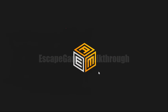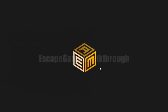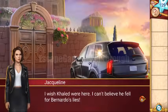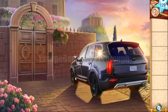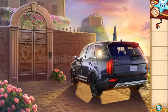And we are playing Adventure Escape Mystery, Psychic Squad, the Italian Affair, and the last chapter 8. So let's begin and finish this story. Now we are in front of the house of this Bernardo, and okay, let's open his car. So first we need to take this metal hook, use it to open the car door and go in.